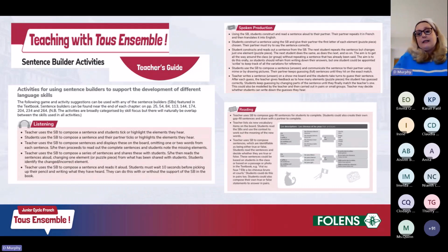The first thing to say is that when it comes to sentence builders, there are just so many ideas out there. For that reason, in the teacher's guide that comes with the series, I have a beautiful double page spread that lists all the different ways that we can use them.